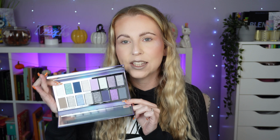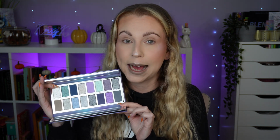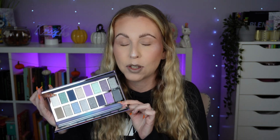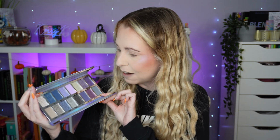So this palette does have 16 shades and 5 of them are mattes, which makes me a little bit sad, if I'm honest. Shimmer lovers are going to be over the moon with this, but I prefer a matte heavy palette in general. I just feel like you can do so much more with it. I use a lot more mattes in my looks than I do shimmers, so I'm a little bit sad about that. However, the mattes that are included are really nice.